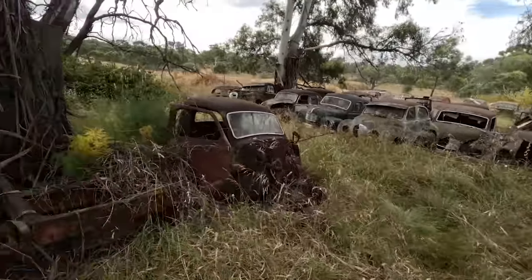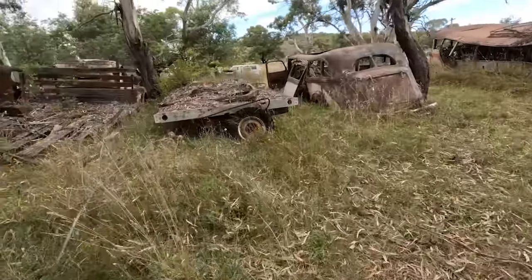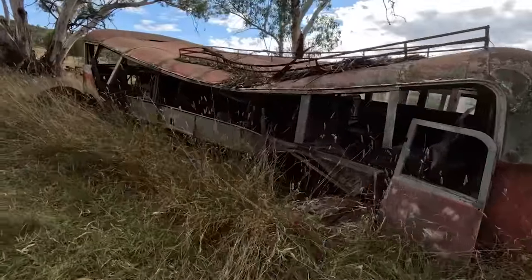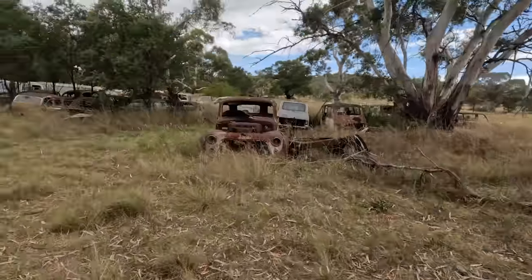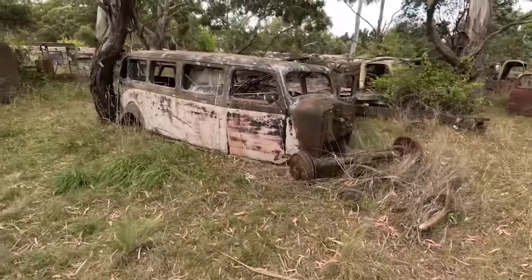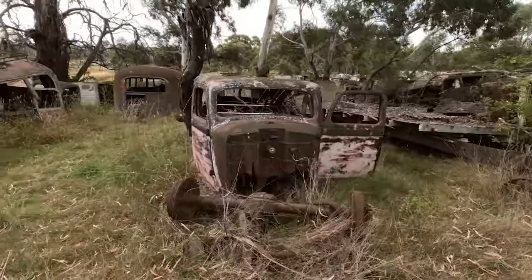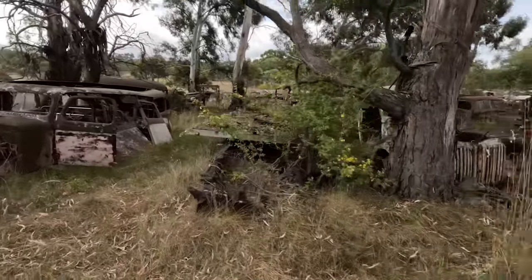More old Prefect. Old school bus. Oh, check that out, you hot rod guys, what in God's name is that? Unfortunately she's a bit rotted on that side.